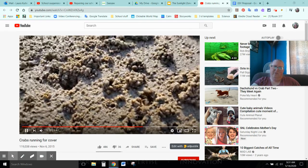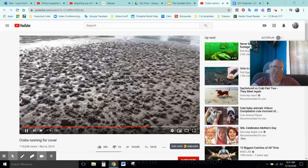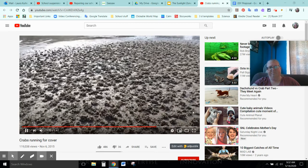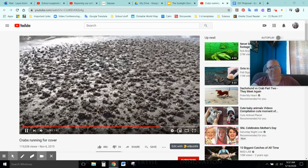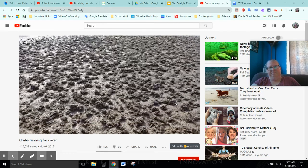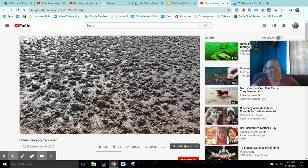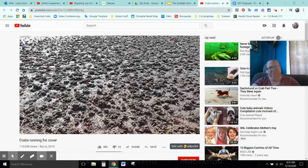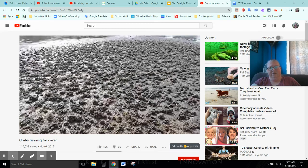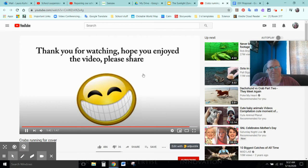Okay, some of those crabs look like spiders, and it's kind of creeping me out. It's a lot of crabs. Look at all those little crab houses. Yeah, that's a lot of crabs. And they look like spiders. So it's kind of grossing me out a little bit. I'm not gonna lie. All right.